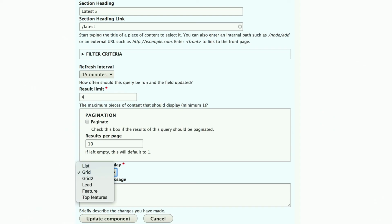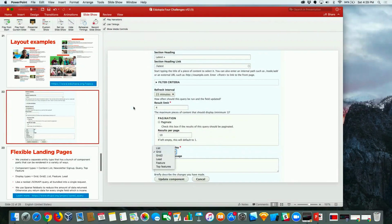So you want to show the actual page? Oh, yeah. We can get that tab up. Yeah. Right here.